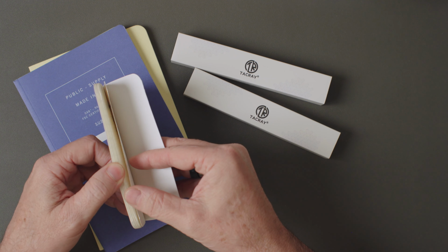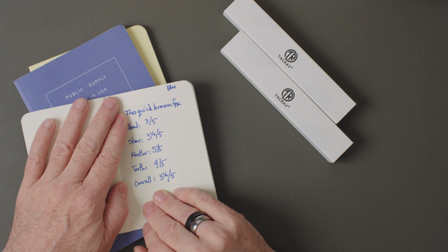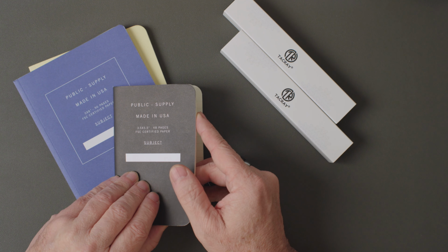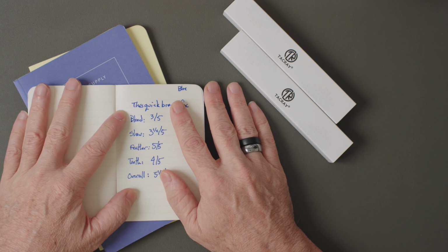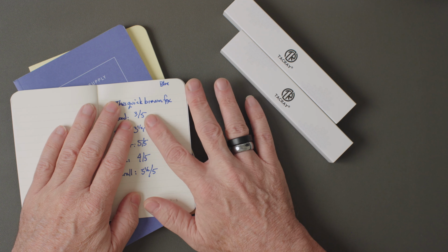And one of the cool things about this Public Supply company, by the way, is that 25% of their proceeds go to public schools and supplying them with art and writing instruments. So art and writing supplies, so basically stationery. And they do that not in their own product, but in money that they receive.